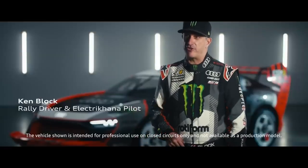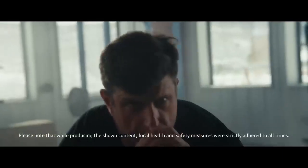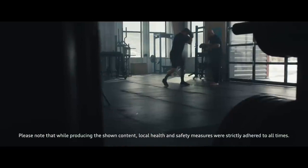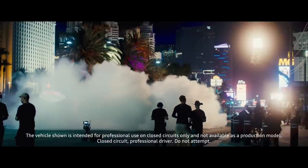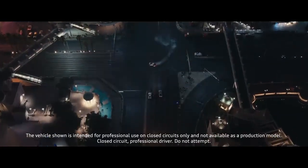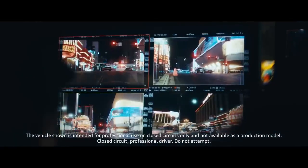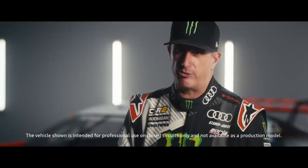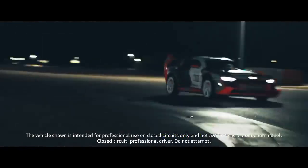Progress is my motivation to go out and create something that ignites my passion and will inspire people. Since last year, I've been part of the Audi team, which is really a dream come true for me. A lot has happened since then, and it's all been geared towards this ultimate goal, finally driving all the action to create the Electrikhana film in the Audi S1 Hoonitron. Let's have a look into what it took to bring this car to life.